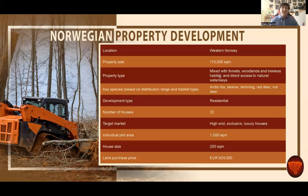Additionally, the advert of the land mentions the fact that it is rich in biodiversity. And while there is no survey, based on the location and habitat types, it is possible that it may be inhabited or be suitable for Arctic foxes, beavers, lemmings, red deer, and roe deer. This assumption is based on overlaying the distribution maps of each of these species relative to the area in which the property is located, as well as taking into consideration the specific habitat preferences of each of these species.